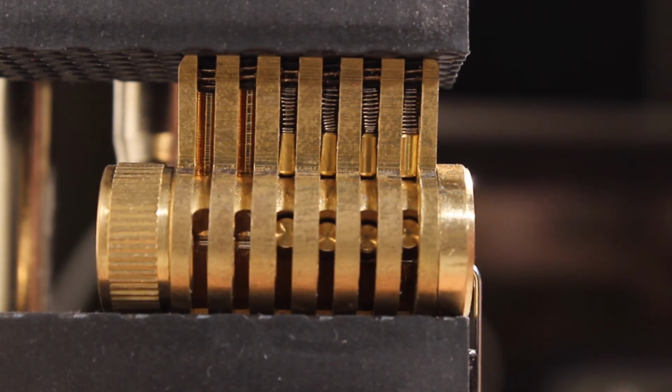Now I'm going to have to warn you, not all locks will pick in sequential order like this one. With this one, the pins will set from back to the front, but that doesn't happen in all locks. Usually you'll have to feel around and figure out which pins are set and which ones aren't, and it's not really going to be in any particular order.